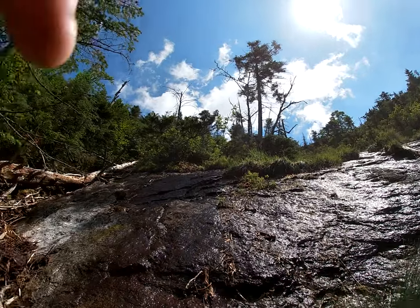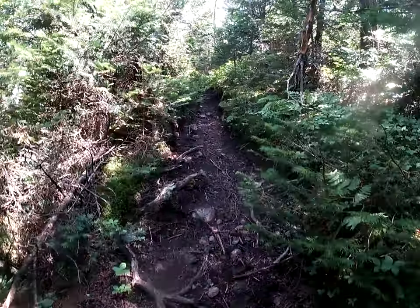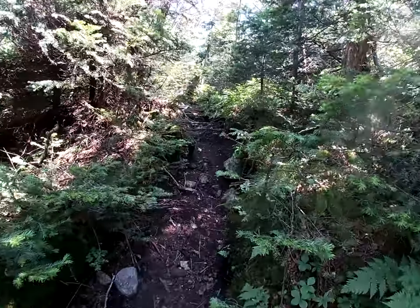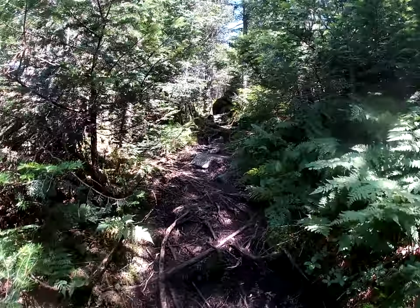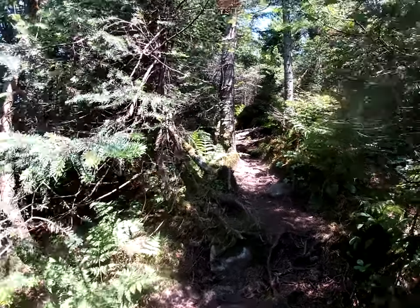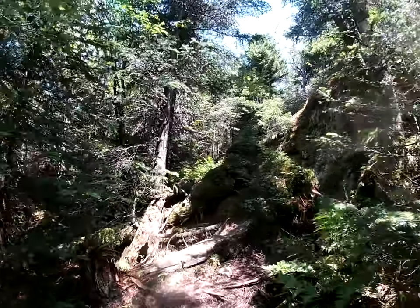Little slick, so I'm gonna turn this camera off. Got 10 feet of flat trail right there. So that's looking promising, and this part here isn't too steep. So I know I'm really close to the summit here. Take a break up here, good little rest before I head back down. Beautiful day out.